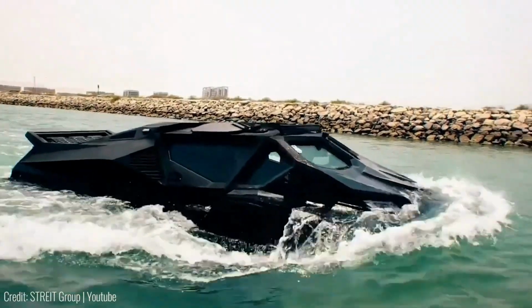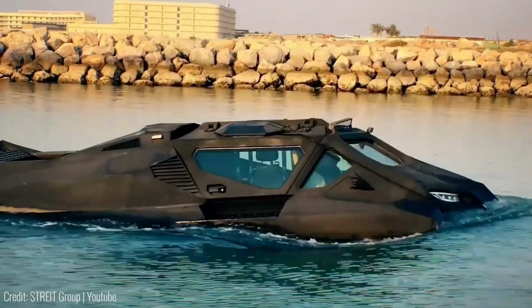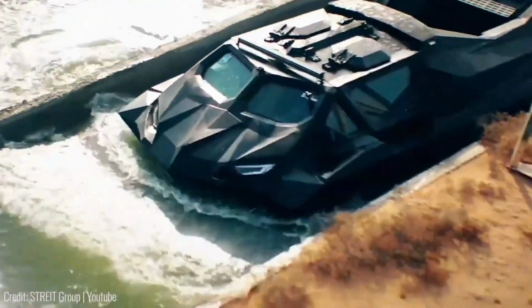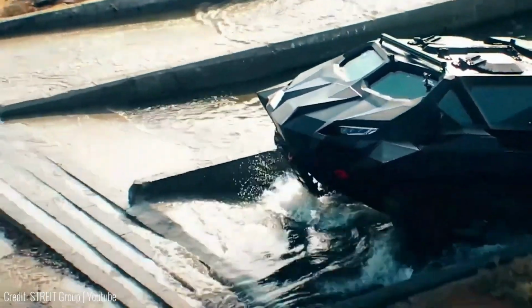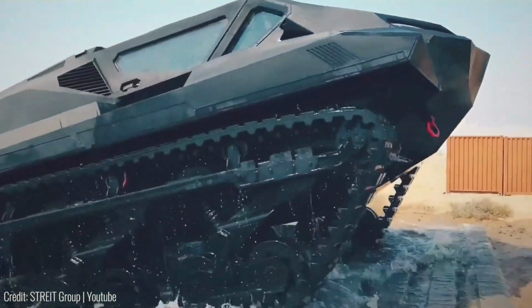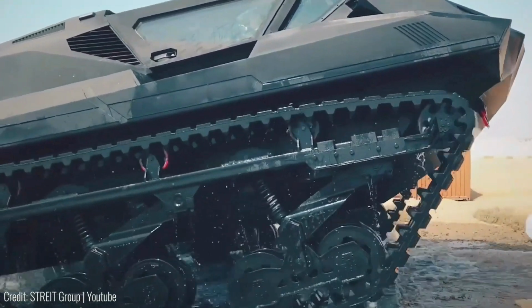It's even more impressive on water though, as it doesn't require any transformation or a mode shift to dive in. Plus, with a 20-mile-per-hour speed on the water, it'll destroy most boats in a race. It can also haul payloads as heavy as 5,000 pounds across a river. For reference, that's about as heavy as a luxury sedan.